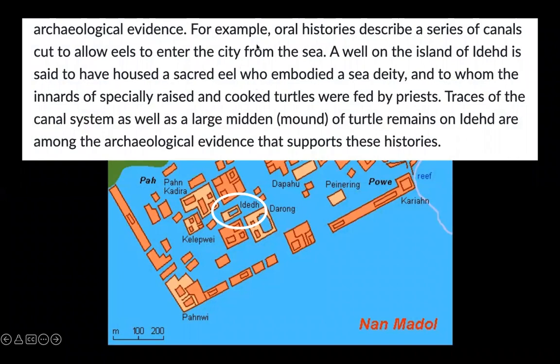All right, for example, there are oral histories, because there's nothing written, right, that describe a series of canals cut to allow eels to enter the city from the sea. A well on the island of Idehd, right here, is said to have housed a sacred eel who embodied a sea deity and to whom the innards of specially raised and cooked turtles were fed by priests. Traces of the canal system, as well as a large mound of turtle remains on Idehd, are among the archaeological evidence to support these histories.